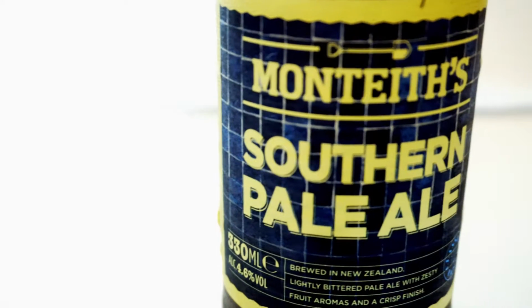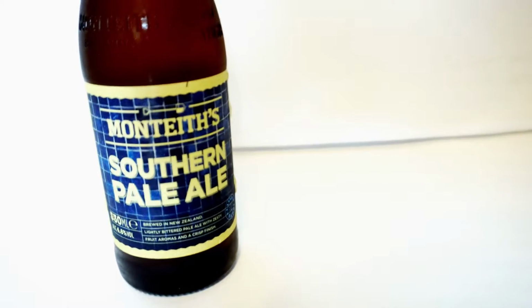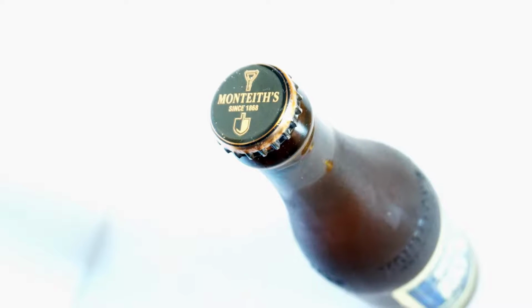Monteith Brewing Company was founded in 1868 in Greymouth, New Zealand on the island's west coast. Today they are owned by DB Breweries, an Auckland-based beer conglomerate which bought out Monteith, but itself is actually owned by Heineken, so interpret that as you will.